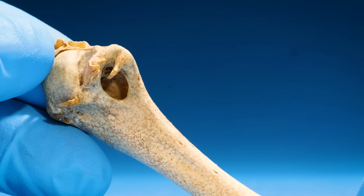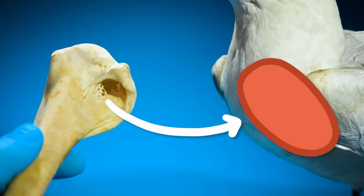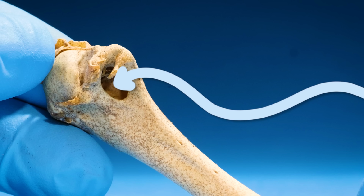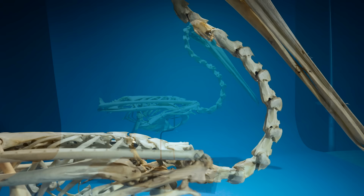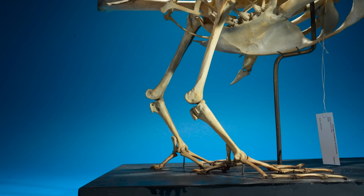Okay, so these holes are called pneumatic foramen. They're connected to the bird's lungs. When a bird breathes, air can enter these holes and passes through the inside of the bird's bones. Birds can breathe through their hollow bones. They can breathe air through their backbone, their sternum, and even through their leg bones. And they use that air to sing.